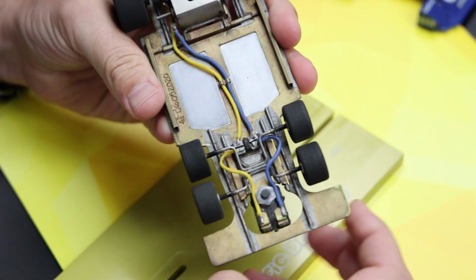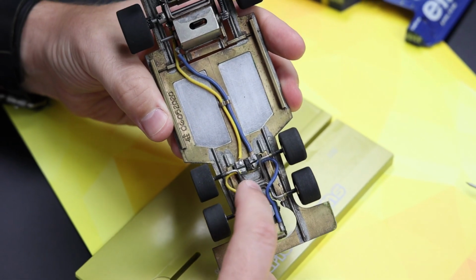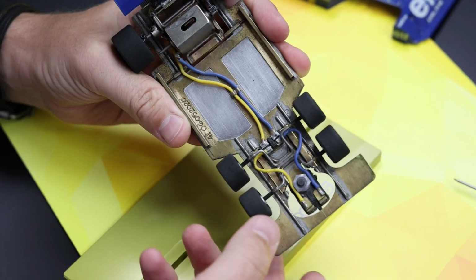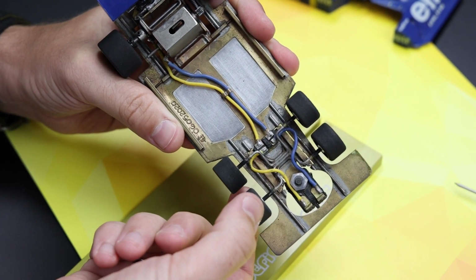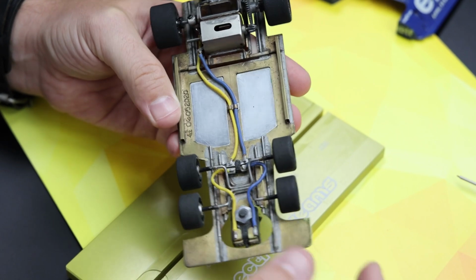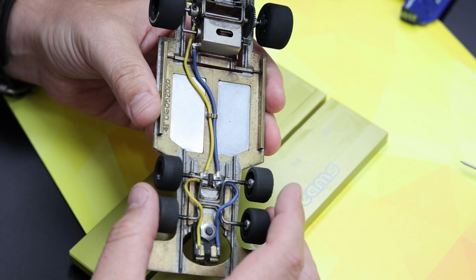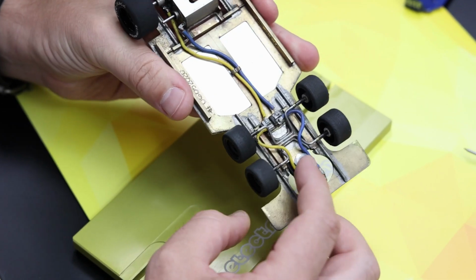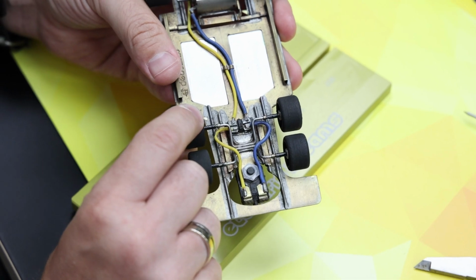For me, it's very interesting how he made it with the front. So we see here these welded wires that are made in a way that the wheels are working independent. There is around 1 millimeter side play, exactly. So it's made in a way that we have 1 millimeter side play on each wheel.